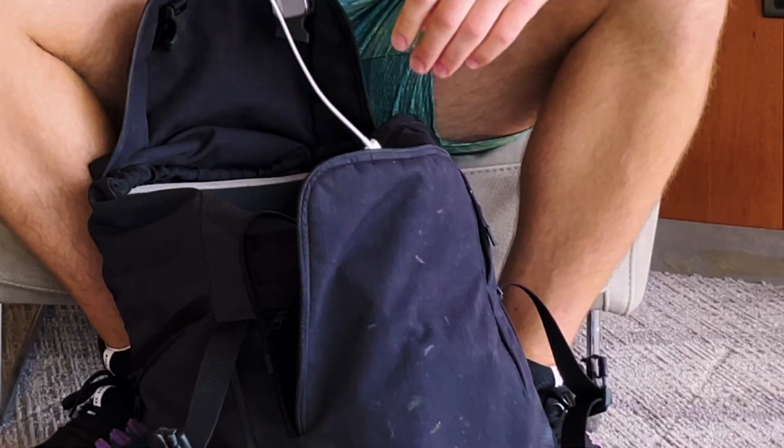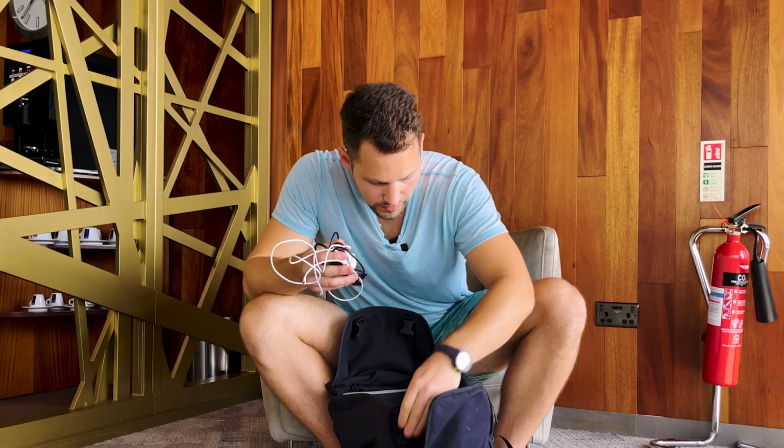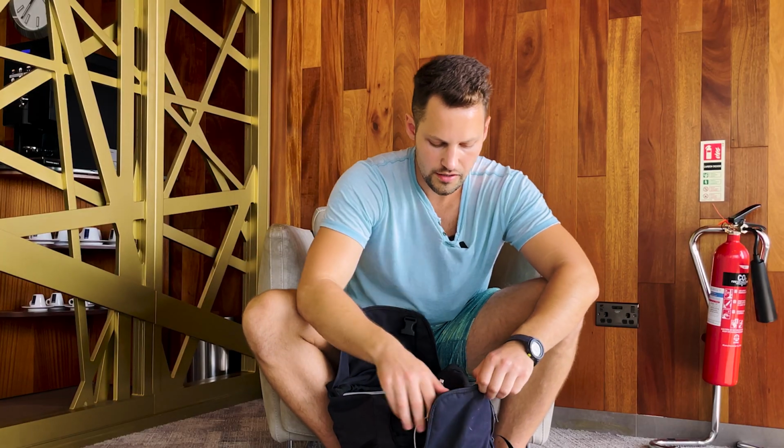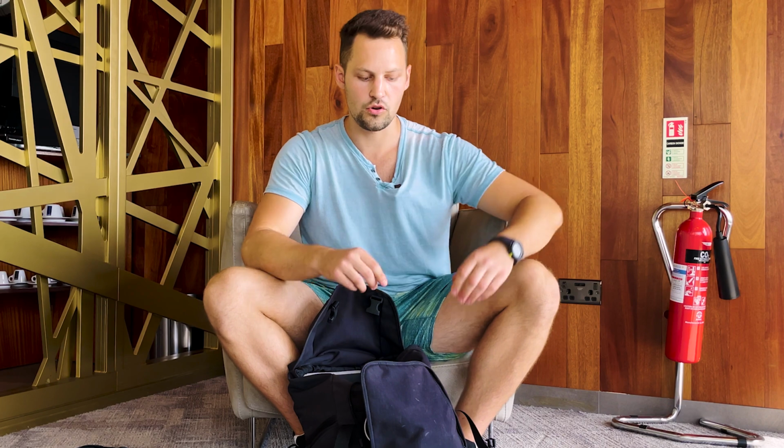Cool, we have a bunch of junk in here. I'll just pull this all out. Phone charger, other charger, blah, blah, blah. And then I have basically all my electronics stowed in here so that I can get to them. Cool. There's another close pocket here. This is like a quick release pocket.